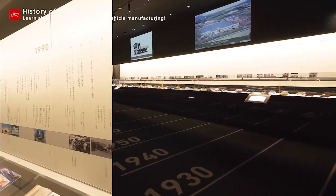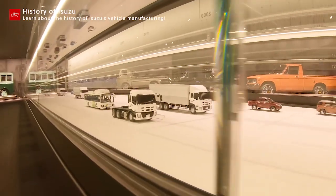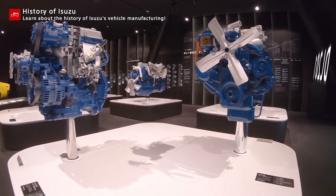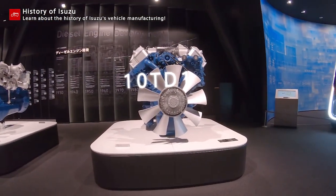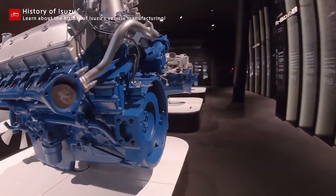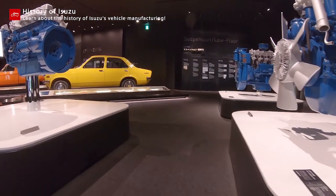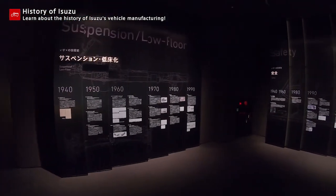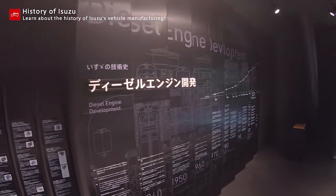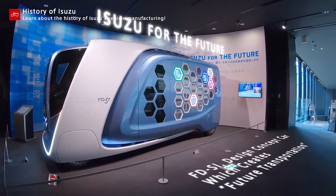We display our history with more than 100 miniature models at 1/43rd scale along with ISUZU's chronology. At this section, we introduce the representative diesel engine together with various histories of technology categorized according to subject. At the end, we show you the future vision of ISUZU that is supporting transportation needs.